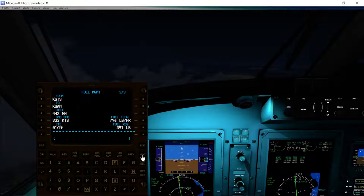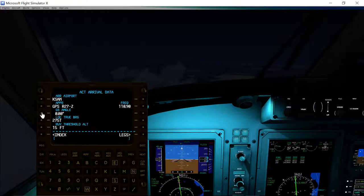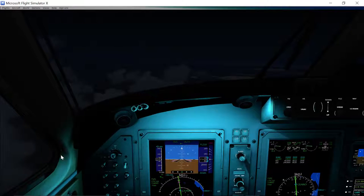United 1073, pilot's discretion to maintain 9,000, the Santa Barbara altimeter 3007. Pilot's discretion down to 9,000, United 1073. American 629 is 6 miles from the fix, turn left heading 210, maintain 3,400 to establish a localizer, cleared Alice, runway 20 right approach. Left heading 210 and descending 3,400 to establish a localizer for 20 right, American 629.